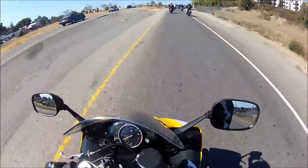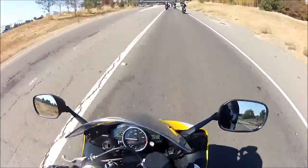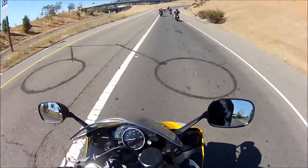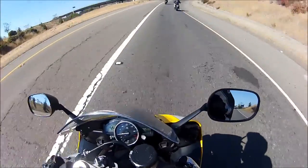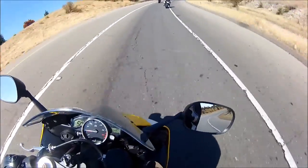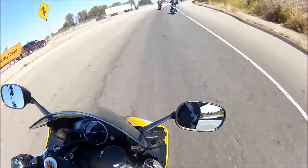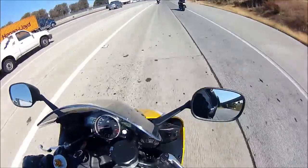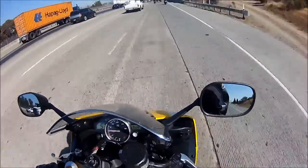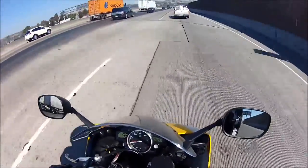Alright, here we go. We'll test this acceleration thing out. I don't know, what gear am I in? I'm only going 5,000 RPM. We have to go faster. Woo! Holy shit! This bike, it's kind of scary. I've ridden an R1 before. It doesn't feel like this.